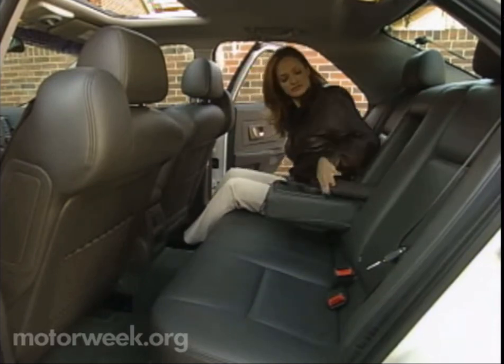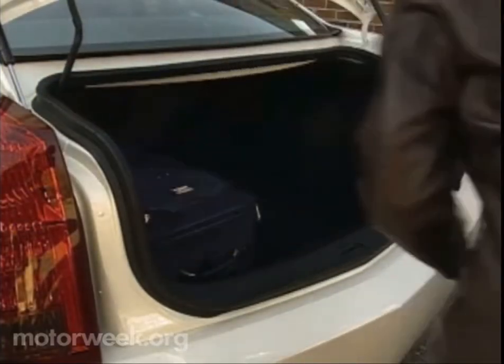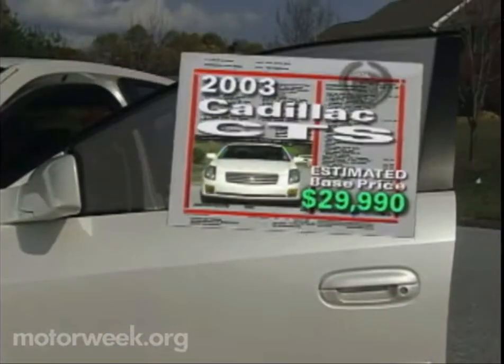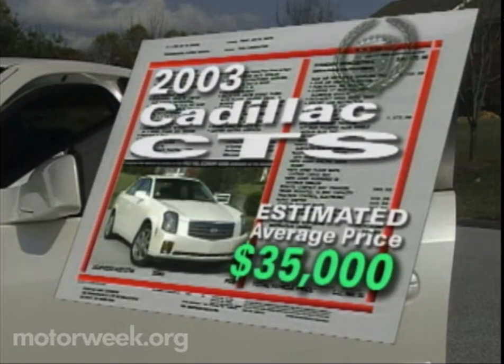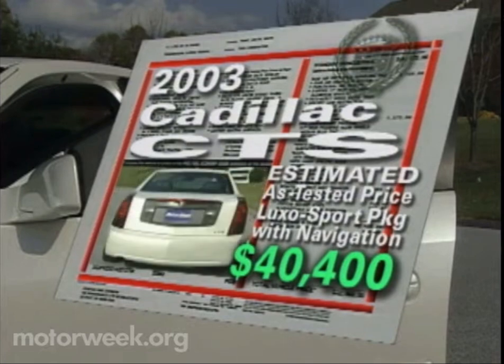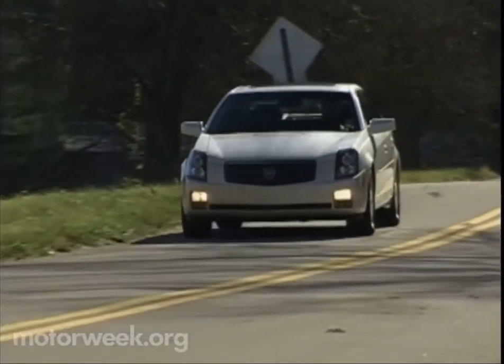A trunk pass-through is standard, while a split folding seat back is available, just in case you need more than the trunk's quite reasonable 12.8 cubic feet of luggage space. And most will certainly find the price of the 2003 Cadillac CTS reasonable too. Base price is a breath under 30 G's at $29,990. While all the details are not out yet, the typical CTS will roll out the door at $35,000, and a car like our tester with the luxury sport package and navigation system will top out at no more than $40,400. That's very competitive with both European and Asian entry-level luxury sport sedans.